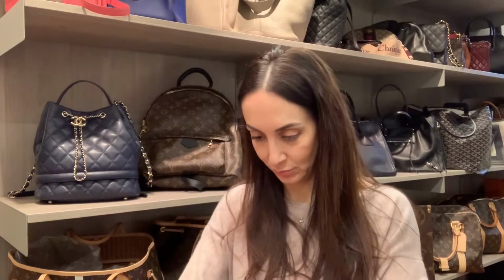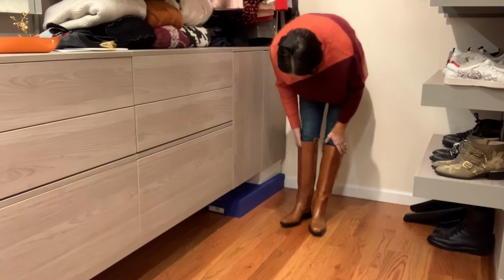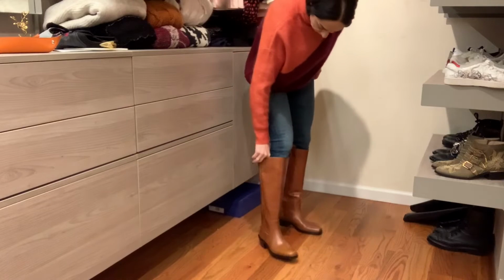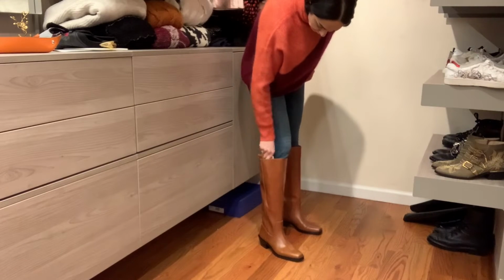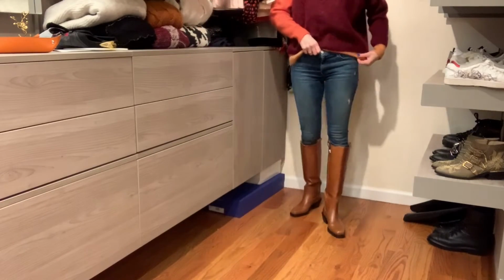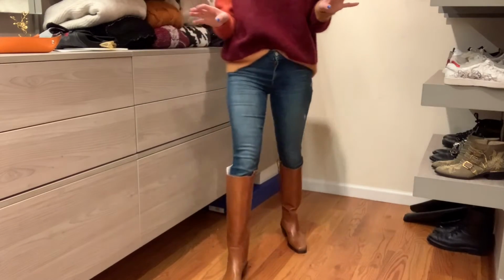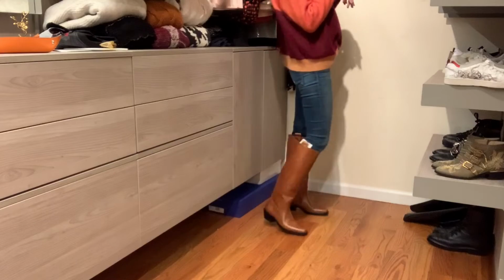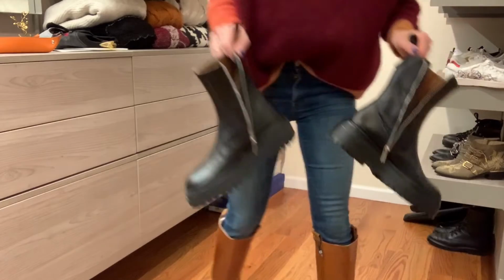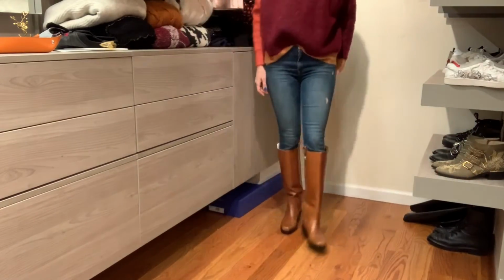Okay, so let me try them on for you. And here are the boots. Give me the tag, I'm gonna take it off. Have to check if it's been 30 days or so. I usually like to keep tags for 30 days. Even if I think I'm gonna keep it, I take them off only after 30 days, unless I would wear the item within 30 days. For example, I wore these boots and I took the tag off. Okay.